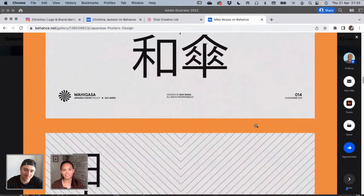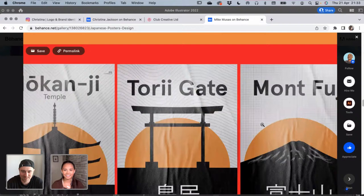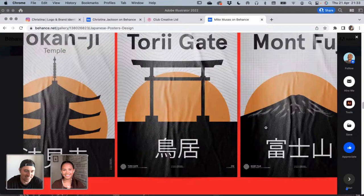This is really cool. I wonder if he's selling these posters. Mike, we saw you in chat earlier. Let us know if you're selling these posters. They're really cool. Yeah, I really like all the different landmarks.